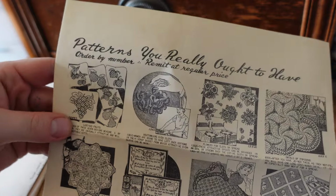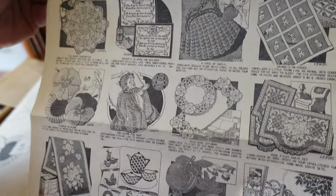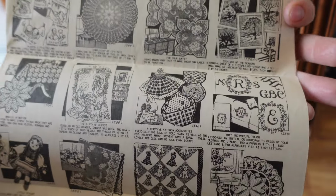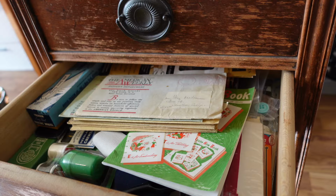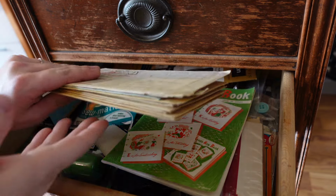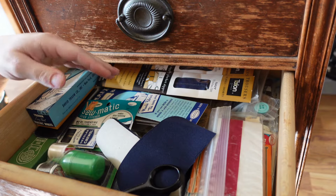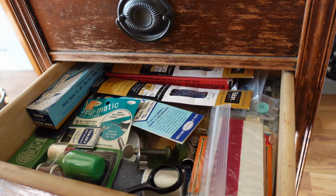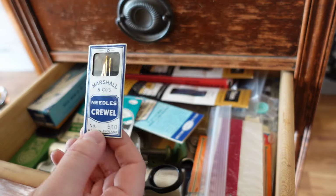Let's see. Patterns you really ought to have. Order by number, remit at regular price. This is really, really cool. Oh my goodness. Okay, so I think what I'm gonna do is I'm gonna take all of these envelopes that I'm pretty sure are patterns and put them up here for us to go through after this so that we can just get through this drawer because being down here on the ground is hurting my feet.